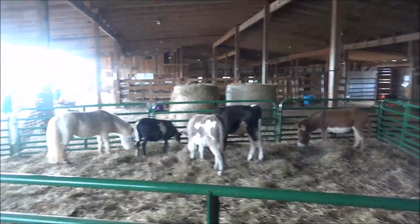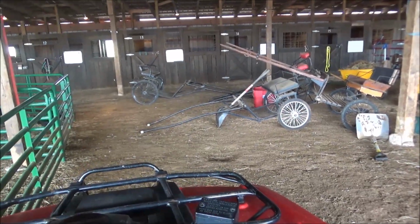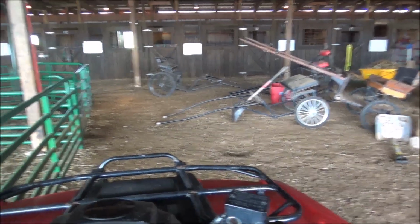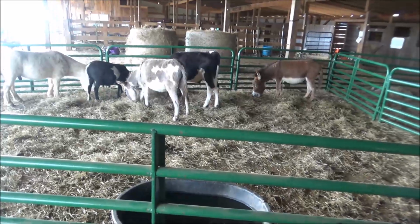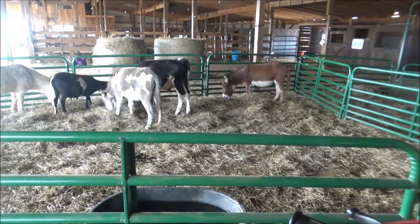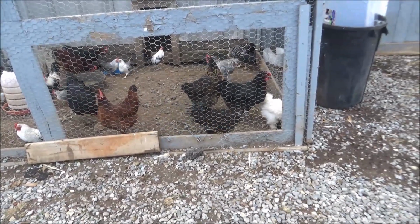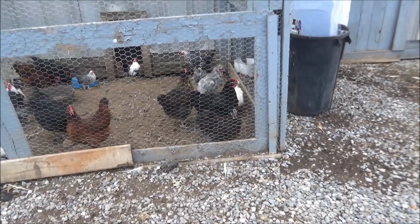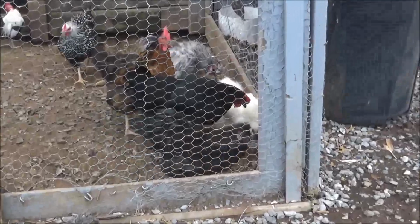So here's the barn. There's the little carts or whatever for pulling the ponies. All right, so I'll bring you back when we get to see something else. All right, here's some of the chickens down here. That white one right there, the one that's going, and the one's coming up this way now.